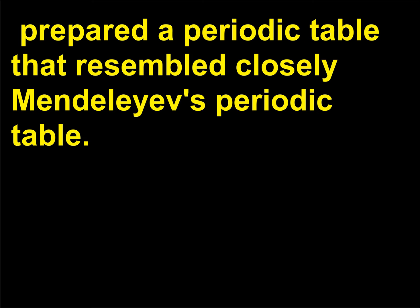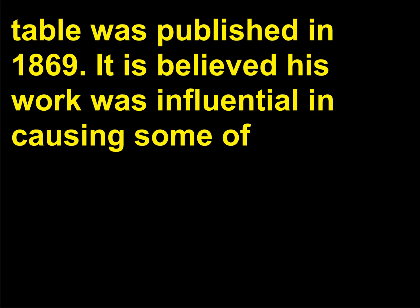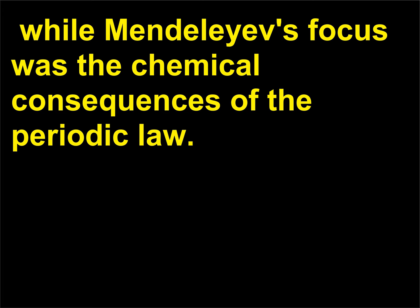He did not publish his periodic table until after Mendeleev's paper on the periodic table was published in 1869. It is believed his work was influential in causing some of the revisions Mendeleev made in the second version of his periodic table, published in 1870. Specifically, Meyer focused on the periodicity of the physical properties of the elements, while Mendeleev's focus was the chemical consequences of the periodic law.